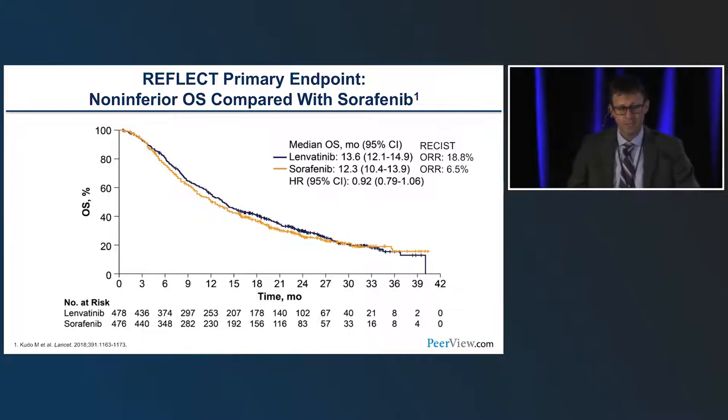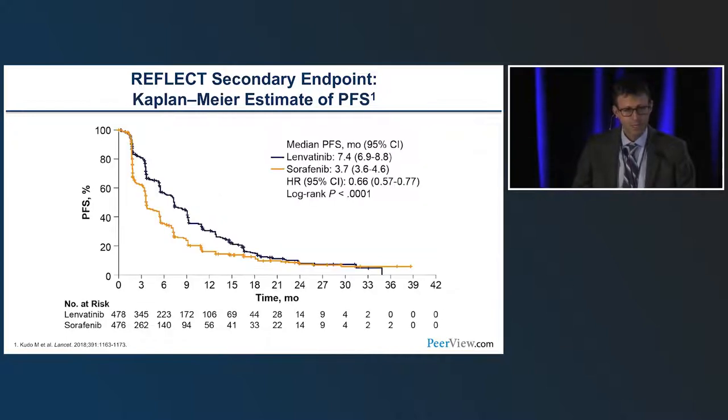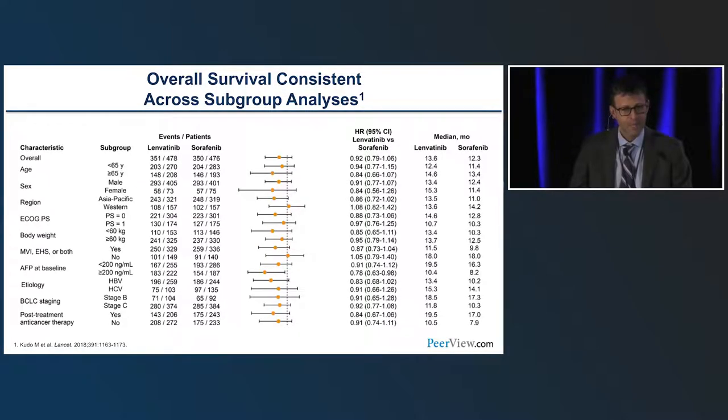What is unique with lenvatinib is that we saw double-digit responses. By conventional RECIST measurements, that objective response rate was just under 19% versus single-digit with sorafenib, as expected. By modified RECIST, these numbers were higher. Lenvatinib improved progression-free survival as assessed by modified RECIST, which takes into account the enhancement changes within a tumor, but essentially doubled PFS. And this benefit was very consistent across subgroups.